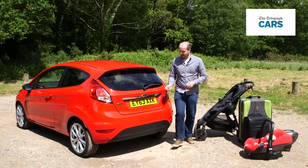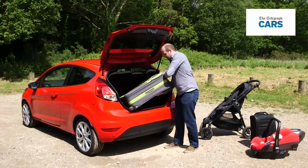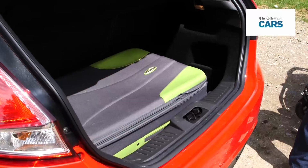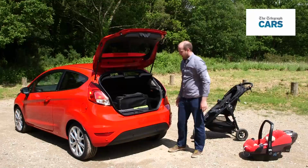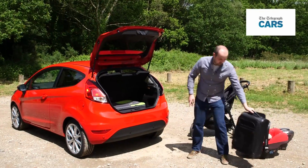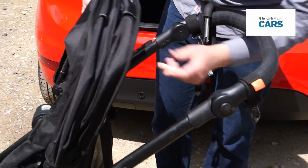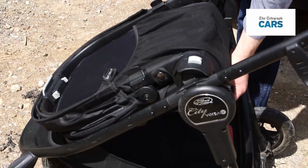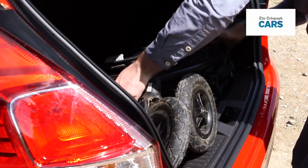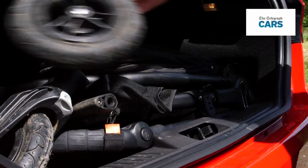Ta-da! Right, so what can we fit in the boot of the Fiesta? Let's start with some cases. This is an enormous suitcase, belongs to my wife obviously, and I think we can probably, okay, so you can fit a decent amount of luggage in there, but the real test for a car like the Fiesta, which will be bought quite a lot by families, is can you fit the baby buggy in? So we've got our baby buggy here. And no, you can't get the baby buggy in the car. Okay, so you're gonna have to take a wheel off to get your baby buggy in the car.